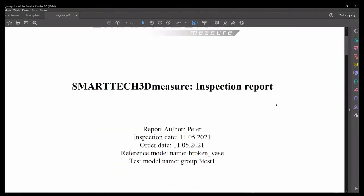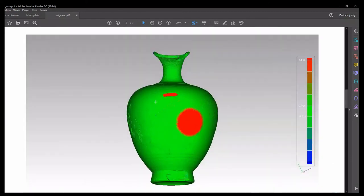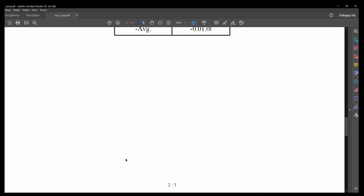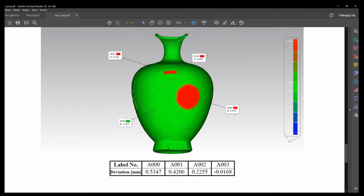Here we have it. So we have the date of the order, the date of today, so when we are inspecting. Then you have the main view and some deviation view with values like the maximal error on plus and minus. And also you have your annotation view. So this is how you can show the exact errors on the objects.